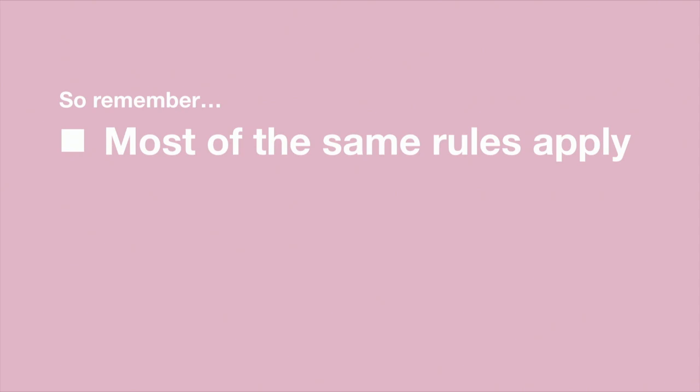So final thoughts here. Most of the same rules apply. If you can design for the real world, then you can totally design for VR. You just have to think about everything the way you would if it was a room that you're designing.